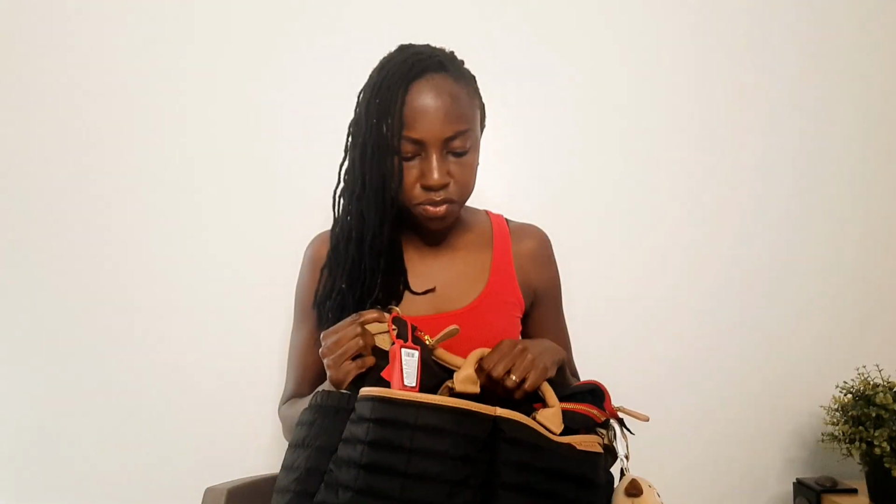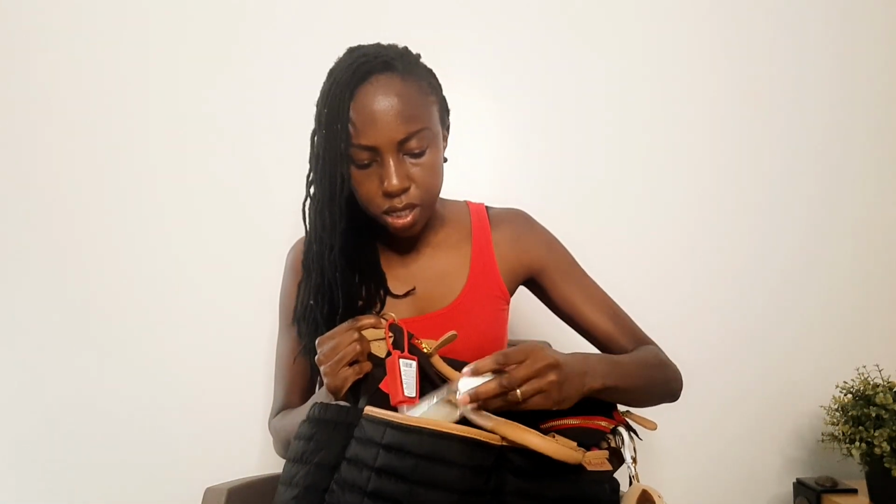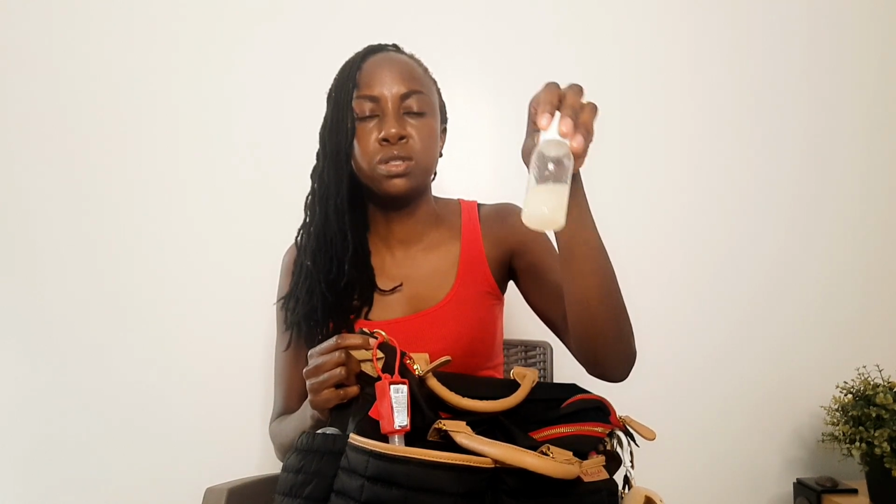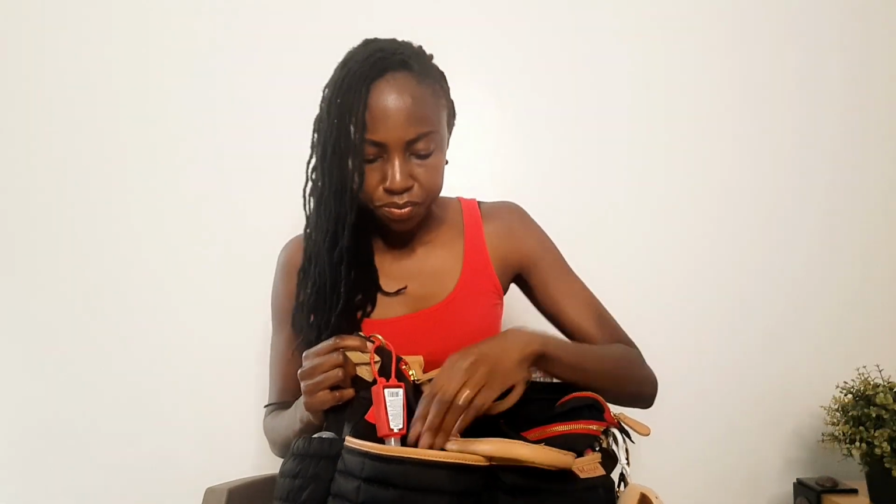Let me look at my other front pocket. In here, I have coconut oil. This is what I use as nappy cream. I used it on my 3-year-old, and I'm still using it now. I use coconut oil as my nappy cream. Works perfectly, no reactions. It's just been safe, it's natural. So this is what I use for nappy changes.